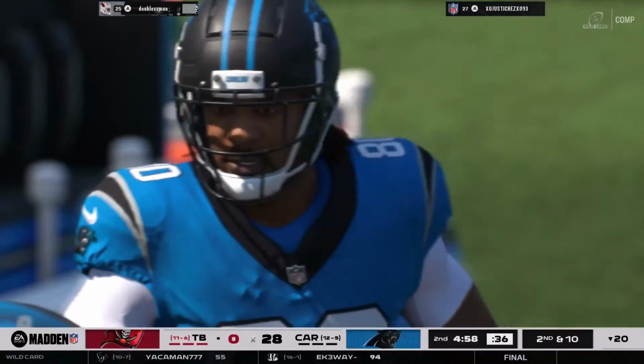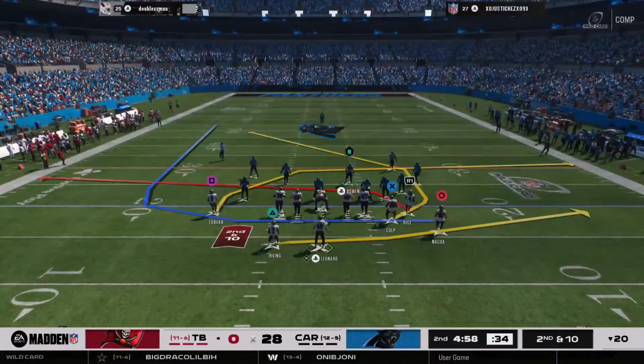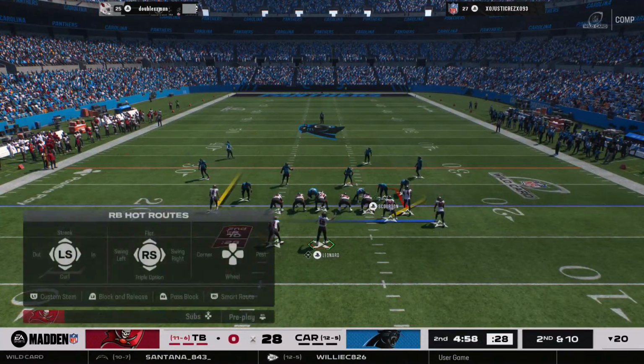Well, we just saw something you don't ordinarily see, and that's him trying to deep ball after throwing a pick 6 on his previous pass. Normally, they give him something safe to get his confidence back. Instead, they let him fire it downfield, albeit unsuccessfully.